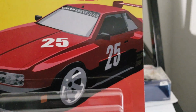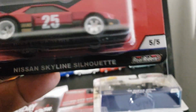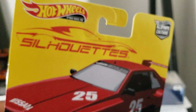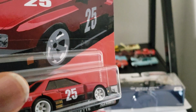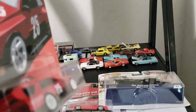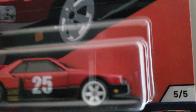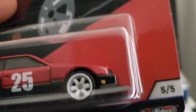I found a couple of silhouettes. I seen silhouettes that I already had, but I looked in the Disney car culture, and behind one of those was this Nissan Skyline silhouette. One of the Super Silhouettes car culture series. And this is one of the cars I was missing. I don't have mine on display right now. I think I put them up. I'm missing this and the Mazda.